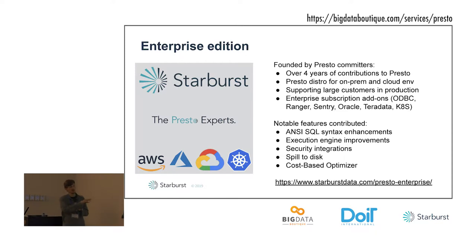You can also get our software for free from our website. It's a free download, and you can use it as much as you want. You can think of us like Cloudera or Hortonworks back in the day. We give you a free distribution. If you're comfortable running this, you can come to us for support, 24/7 support and extra features.